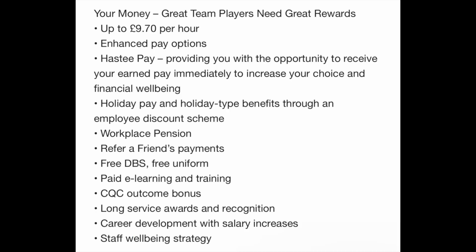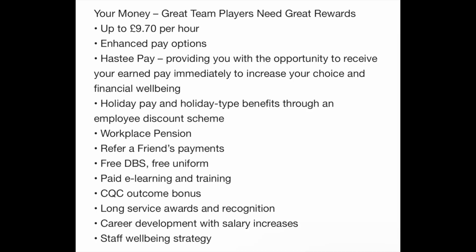Now, some of the things you get from this employer is that you get paid £9.70 per hour. You get enhanced pay options, because for you to apply for the care visa, you need to be paid at least £10 per hour. You also get workplace pension, refer a friend payments, free DBS and uniform, and paid e-learning and training. So while you're doing your training, you will also get paid for that. So guys, check out the information on the screen and push out your application.